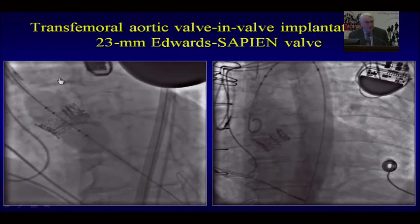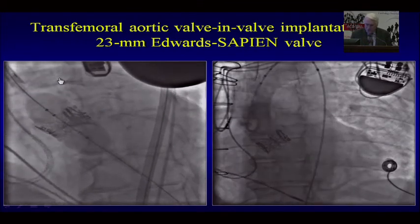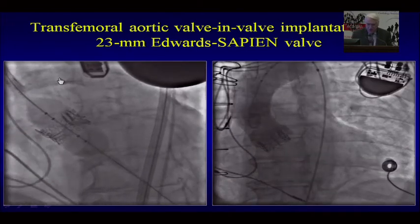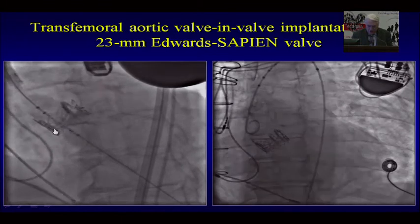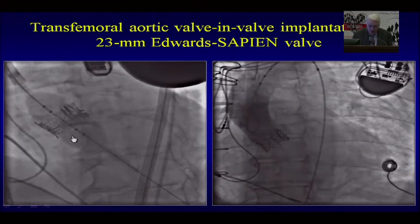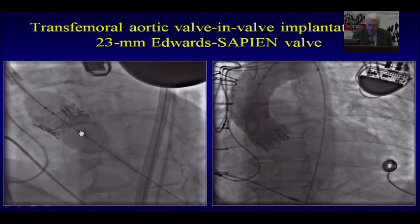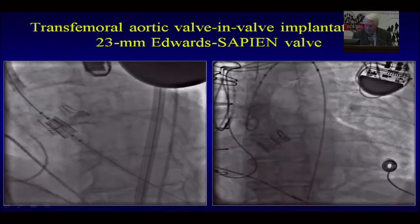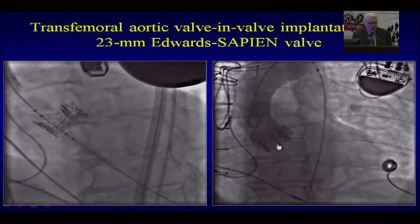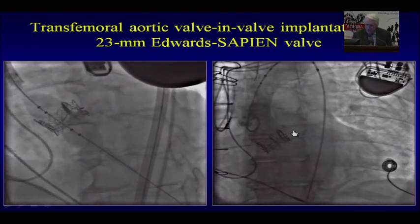We do some remarkable things with this technology. I just put this in to show you that you can also do aortic valve-in-valve implantation. Notice on the left here that there is an existing aortic valve, and within that existing prosthetic aortic valve, we've placed a second percutaneous valve. It's inflated, and now over here you can see, remarkably enough, a normally functioning aortic valve. Valve-in-valve.